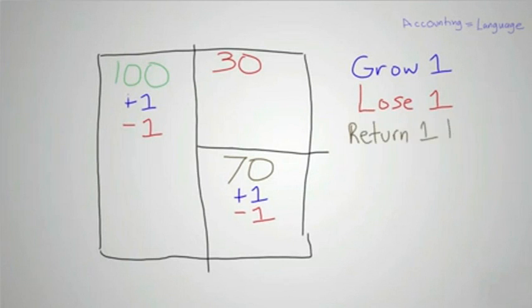Now, when the island returns a borrowed coconut to the island that lent them the coconut, the total number of coconuts decreases. The number on the left side of the box will decrease by 1. Now, in order to complete the story, we must show that a coconut has been returned to the lender. We do this by decreasing the number on the right side of the box within the borrowed category.